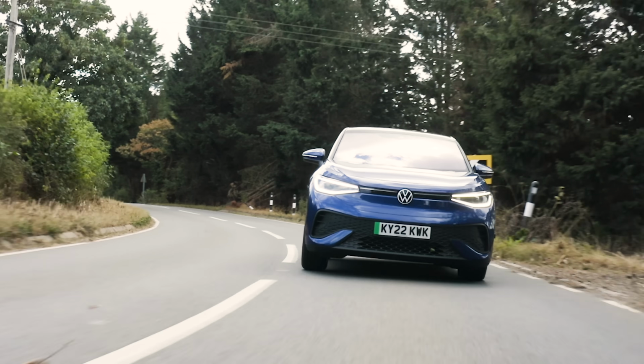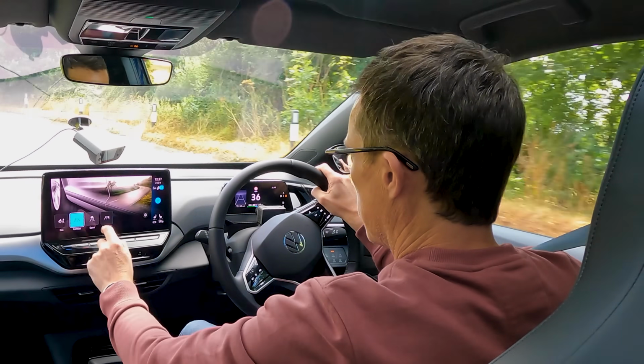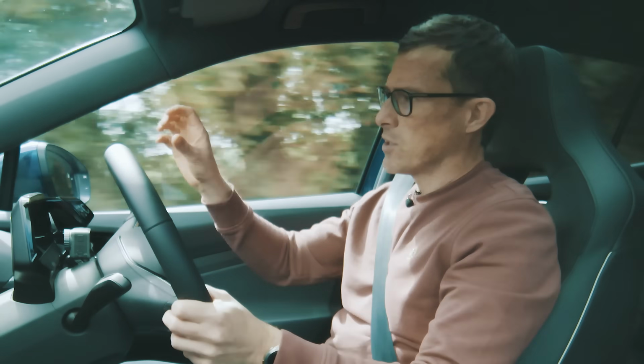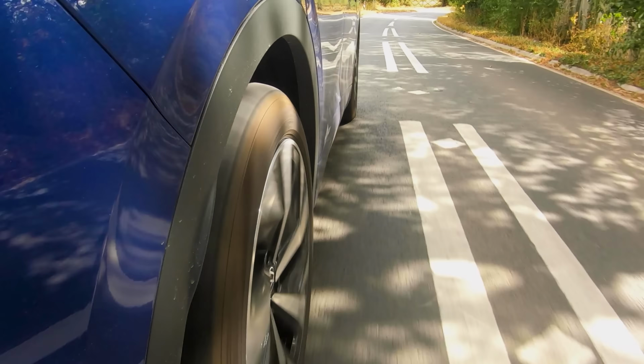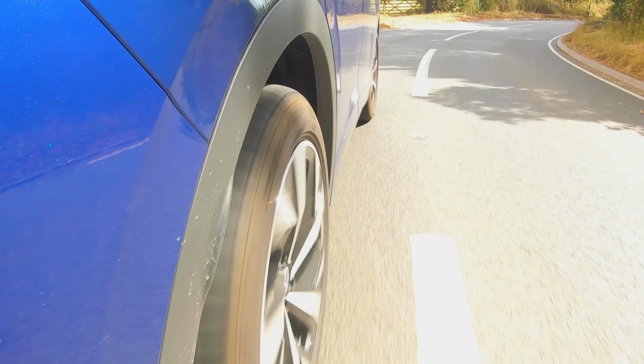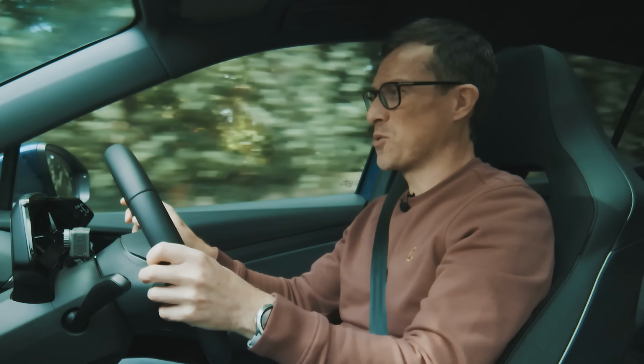Right, let's see what this ID5 is like on a twisty road. So I'm going to put it into sports mode. So that's sharpened up the throttle response, made the steering a bit heavier, and it's stiffened up the suspension on this particular car because it's got the adaptive setup. So that should mean that it doesn't lean quite so much in the bends, and yeah, it does stay pretty flat. Don't know if you could hear that then, the tyres squealing.